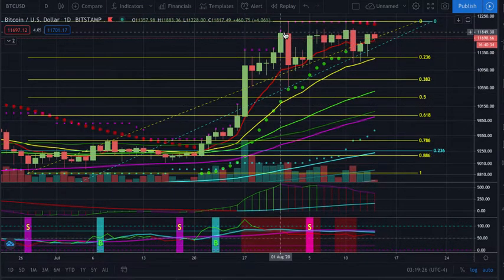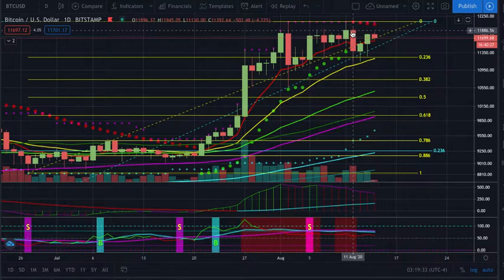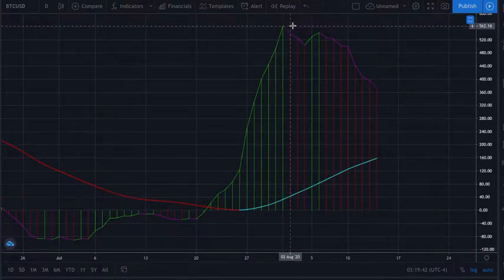And now here you have price action here, and that's a high. And then we sell back off and come back up. And then we have price action higher than this point right here on the daily close. And now once again, we have a divergence on the indicator.